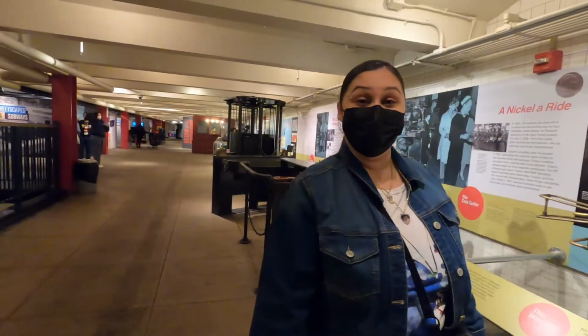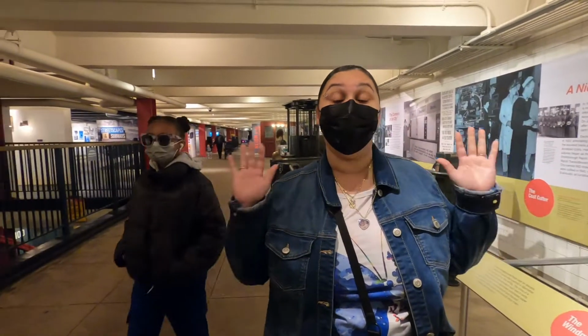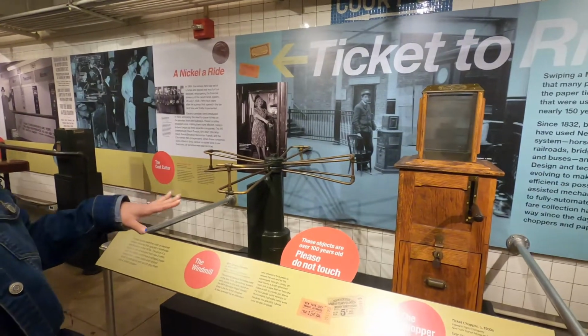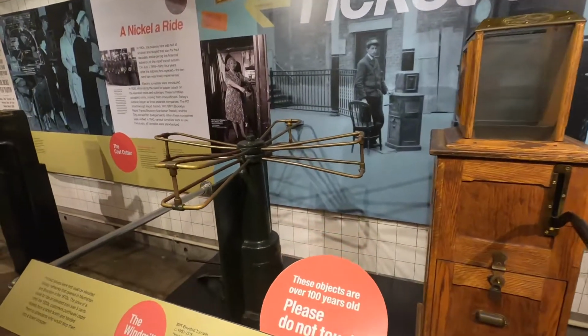Okay guys, so we made it inside of the Transit Museum. As you can see, it is very big in here. This is an old train station, which is really, really cool. This is a display here that they have that's over 100 years old. This is crazy.